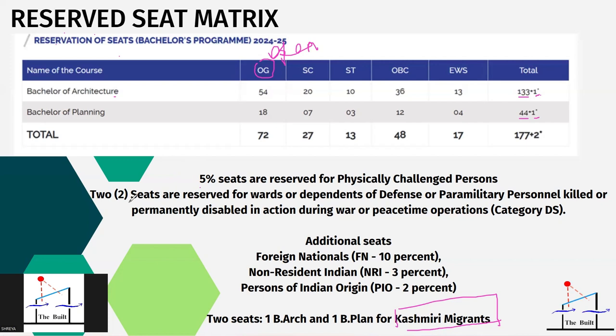children of defense or paramilitary persons who were killed or permanently disabled during a war. The additional seats for foreign nationals are 10%. For NRI, there are 3%, and for PIU, they have 2% seats reserved, which are not in these counts.